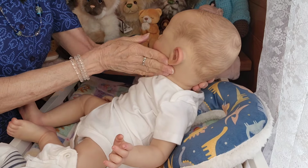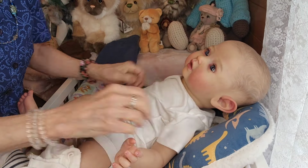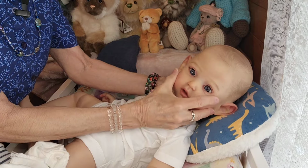That is so darn cute, the way his ears poke out like that. I love his ears. I saw him, I saw his big blue eyes, I saw his ears, and I immediately named him Scottie.